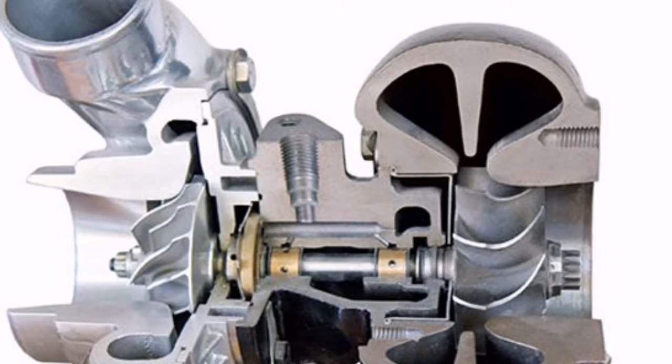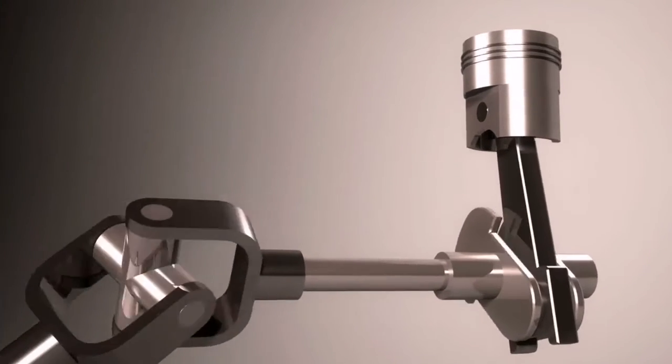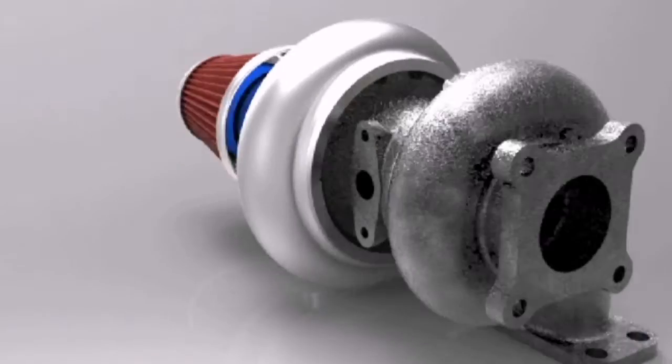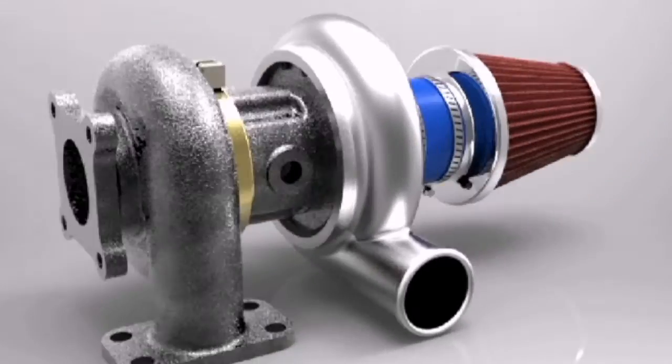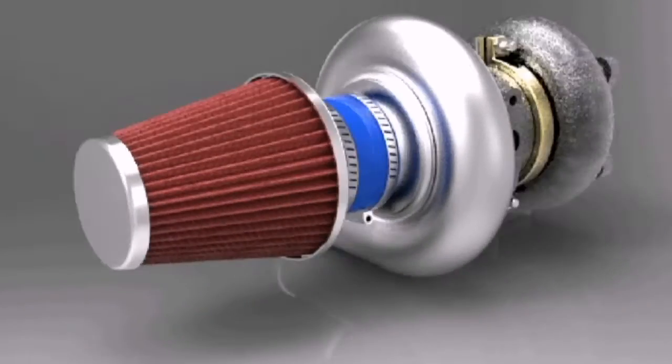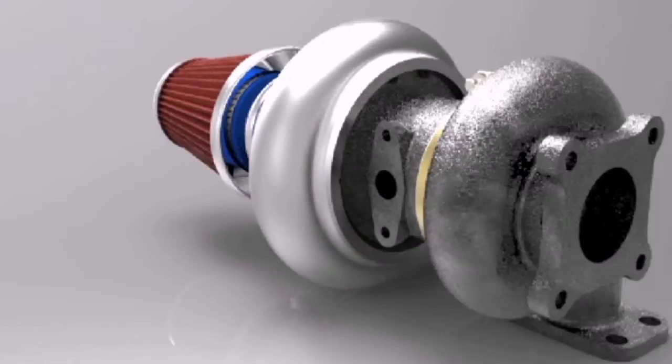The turbine and compressor wheels are mounted on a single shaft. When the turbine wheel rotates, the compressor wheel also rotates, forcing air into the engine cylinder. The exhaust gases have a very high temperature. They heat up the turbine, and from it, heat is transferred to the compressor.